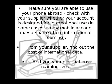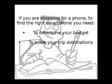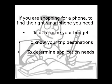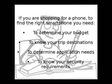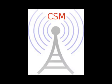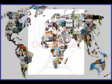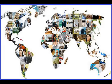Now, if you're shopping for a phone, to find the right smartphone you need, determine your budget. Know your trip destinations, determine any application needs, and know your security requirements. You then have to choose from two networks, GSM, which is Global System for Mobile Communications, or CDMA, Code Division Multiple Access. What's the difference? Well, if you'll be staying in the United States or Canada, CDMA networks provide by far the best coverage. Examples of providers include Sprint and Verizon in the USA and Bell in Canada.